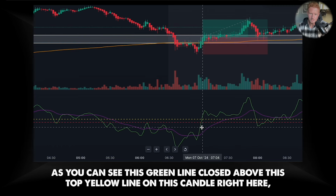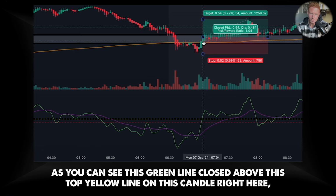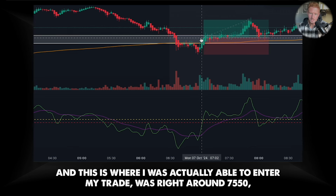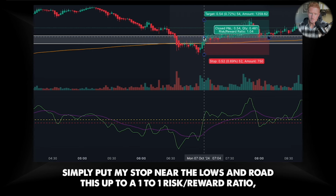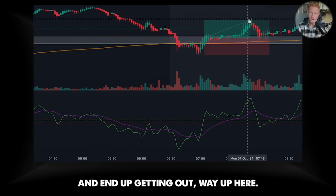As you can see, this green line closed above this top yellow line on this candle right here. And this is where I was actually able to enter my trade, right at around 75.50. Simply put my stop near the lows and rode this up to a 1-to-1 risk reward ratio and ended up getting out way up here.